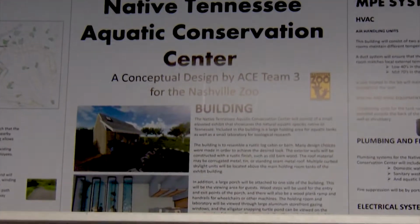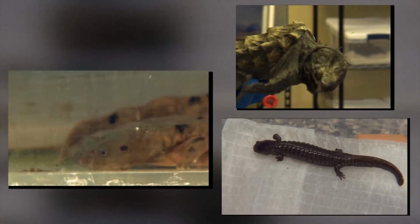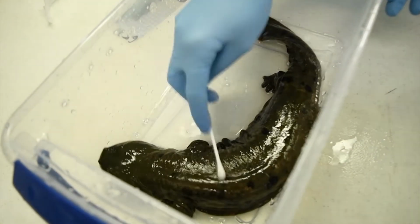The small building allows these creatures to breed in a controlled environment for eventual release into their natural habitats. The work also includes going out on location to test wild populations for disease.